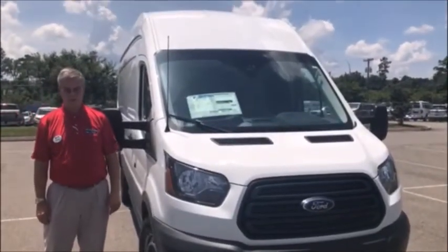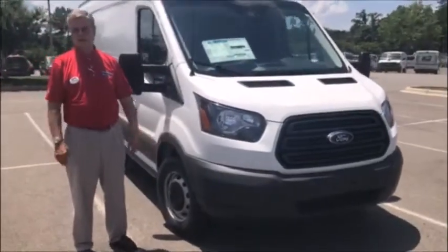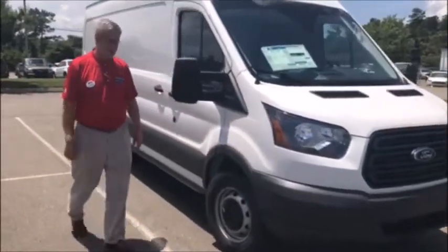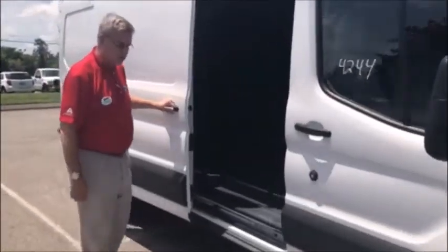view camera so that your technicians or yourself can see everything that you're backing up into and what's coming on to it. We'll go around here to the side and I'll show you the sliding side cargo door, which enables you to park in a tight spot or get right next to the curb so that you can get access to your tools, your materials, and so on.